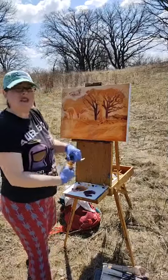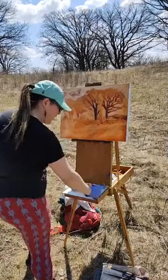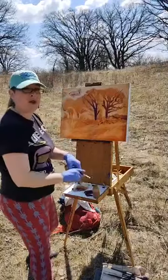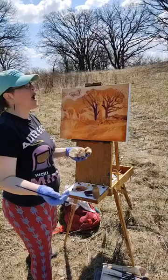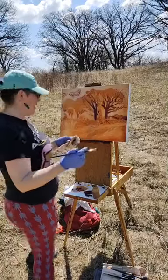Decide I don't like those clouds later. We'll find out. But the nice thing about oil paint that is one of my favorites is that it doesn't dry very fast, and so I can do one thing and then change my mind later. And that's a good thing.